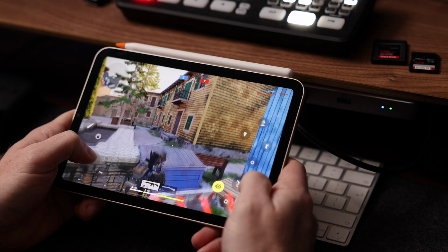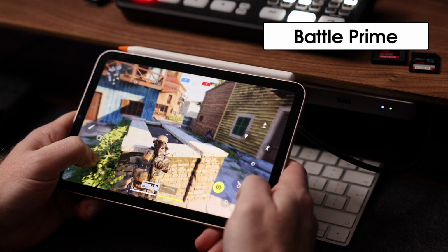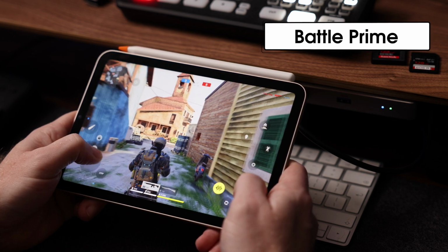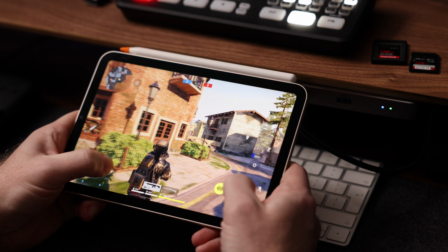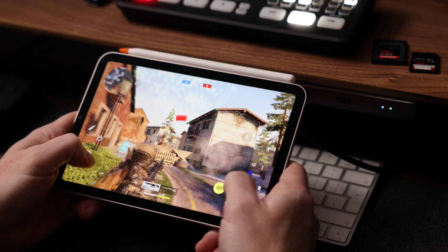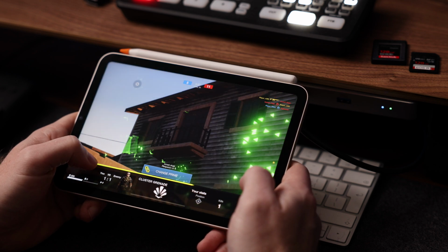Next up is a good old first-person shooter. We all know Fortnite, PUBG, Call of Duty, but this game I feel is really overlooked. Battle Prime has great graphics, smooth and fast gameplay, and it also seems there are fewer bots than in most other online shooters. It does allow controllers, both PlayStation and Xbox, however, it does not recognize my PlayStation DualSense controller. Hopefully this will change in a future update.